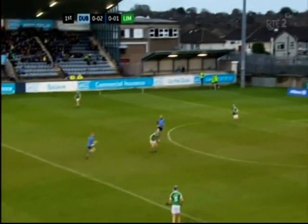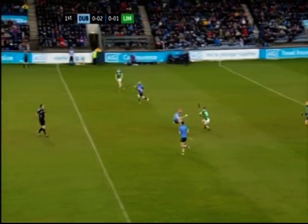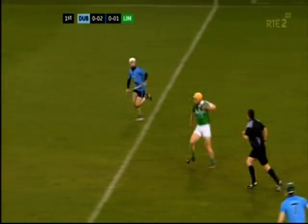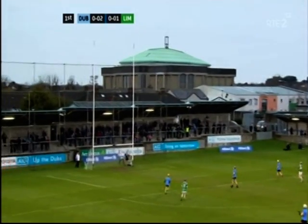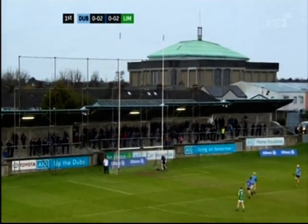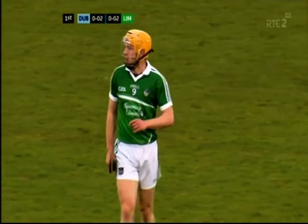Nicky Quaid with the quick puck out as Limerick pass it through McNamara. And here's Paul Brown, the midfielder, striking this one well, and that one has gone over the bar as well. So it's nip and tuck in Parnell Park.